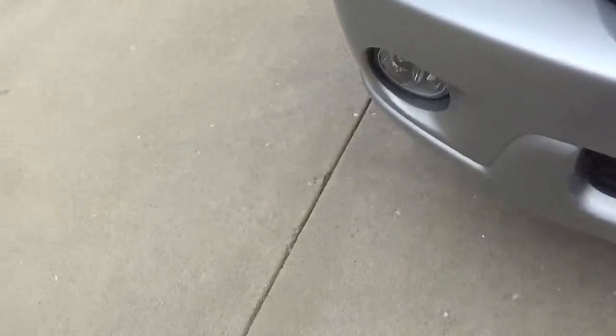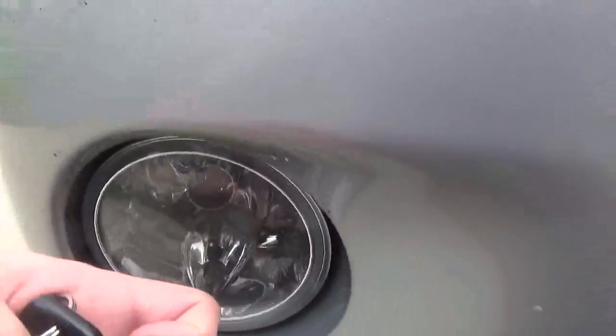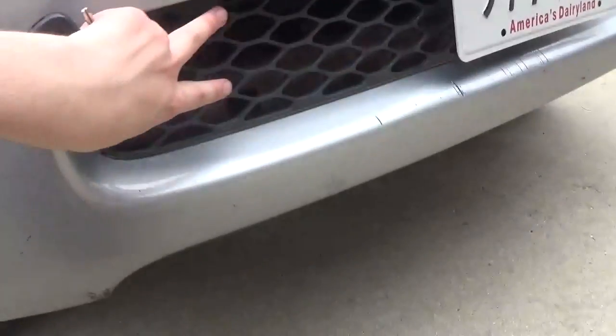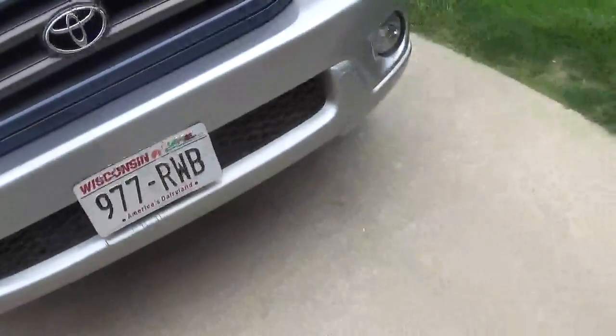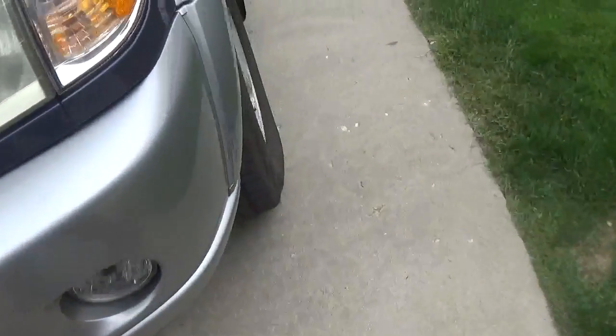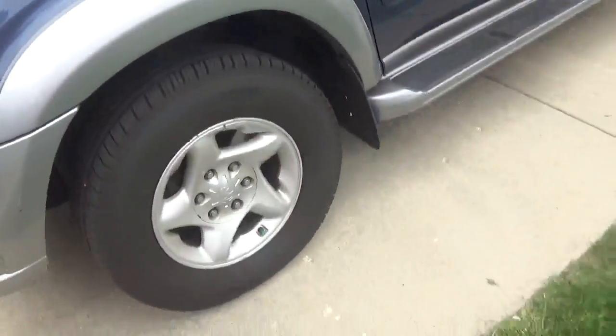Anyway, moving down, this one does feature fog lamps. Very nice. These are sealed beam fog lamps. Wow. Kind of an open lower grille here. Nice bumper. Really not much in the way of lower splitters or anything. I'm trying to hide the plate, and I'm not doing a good job of hiding it, but then again, you've seen mine anyway. Kind of an interesting design the way they did this.